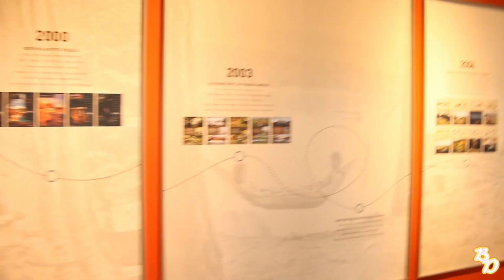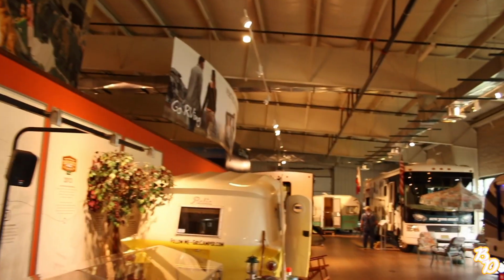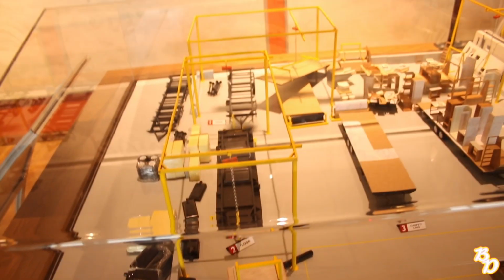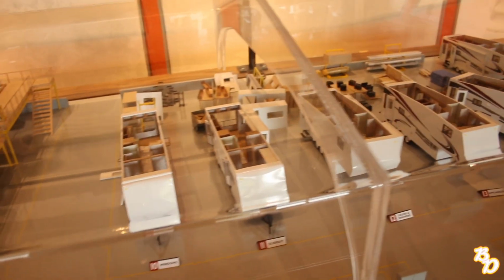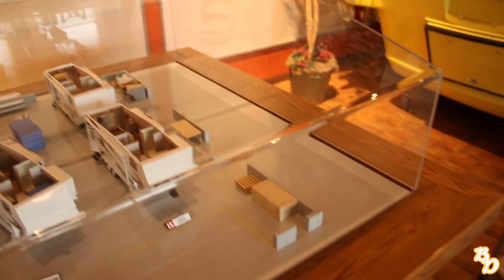Capture the history of the museum, or go RVing. This is cool, a miniature manufacturing facility. Welcome to a tour of our model recreation vehicle manufacturing plant. This is a 1/24th scale model, which means that it depicts a full-size plant that would be approximately 96 feet wide by 360 feet long.